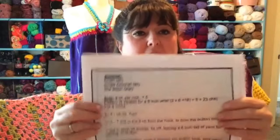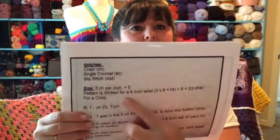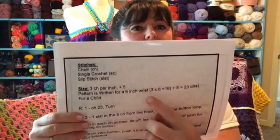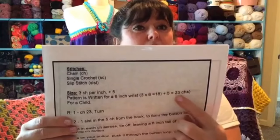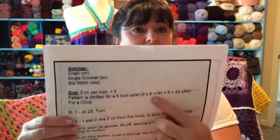All right, so let's look back at this pattern. It says, pattern is written for a 6-inch wrist. 3 times 6 is 18, plus 5, so you're going to need 23 chains. And this is for my grandson's wrist. He's got an itty-bitty wrist.